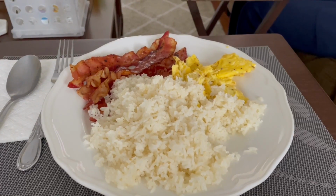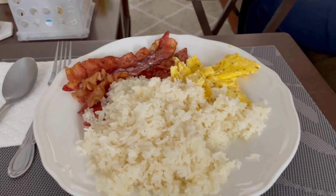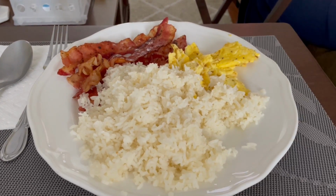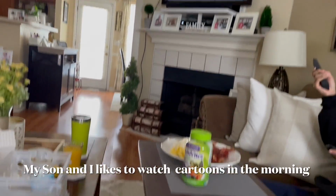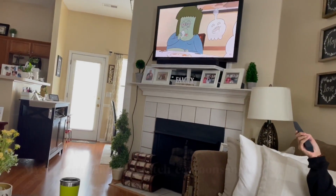And this, I heard it. And this is our breakfast. Bacon and eggs and garlic fried rice. And my son and I are watching a regular show. This is our routine every morning. We would have breakfast here in the living room and watch cartoons.